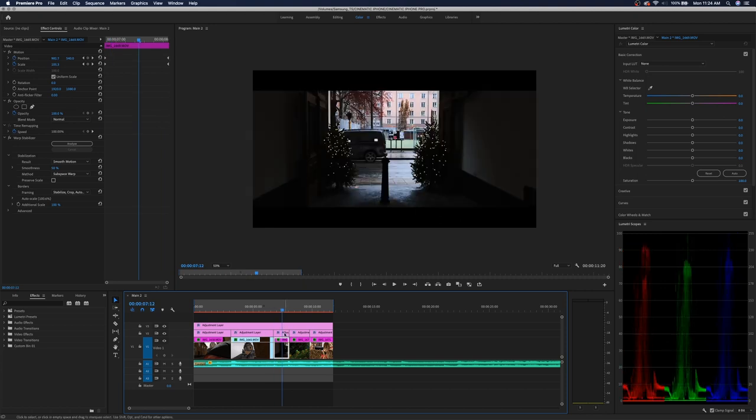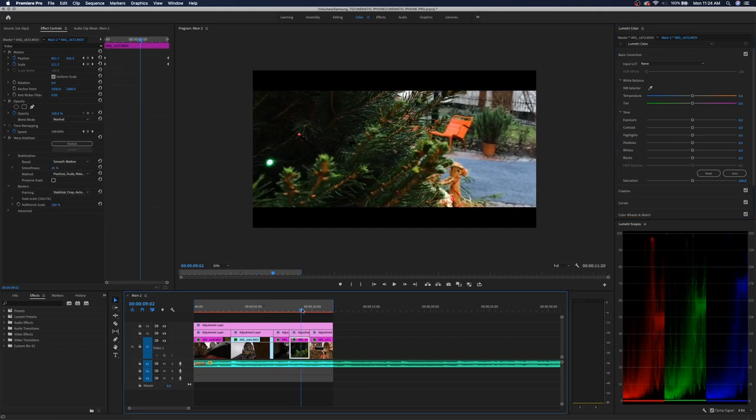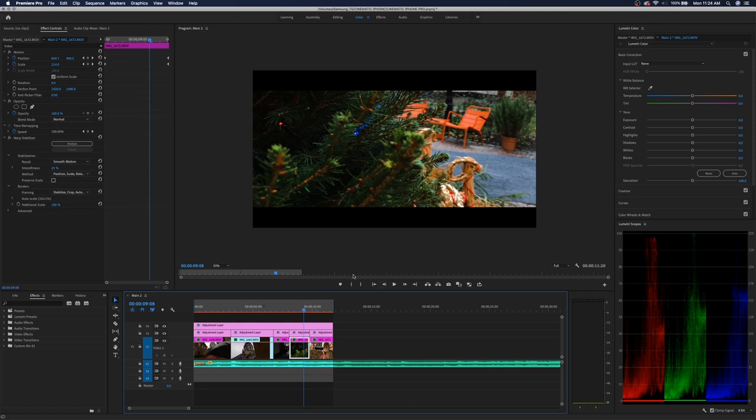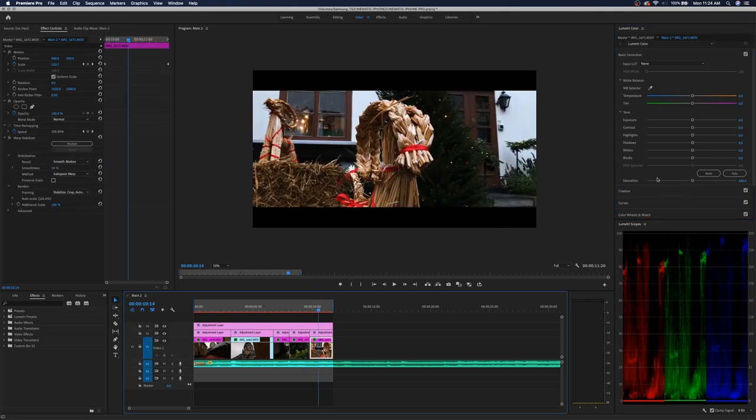And let's see this clip. That is looking okay, I guess. Maybe add some warmth to match the other shots, and play around with these. That's looking pretty good. Let's go to the next one, and that is a bit of a warmer clip. I don't think there's anything we can do about that. Maybe decrease the saturation a little bit to make it match the other clips more. And this one, same thing here, decrease the saturation.